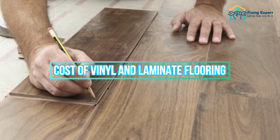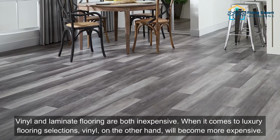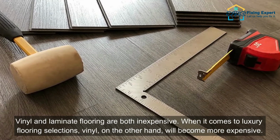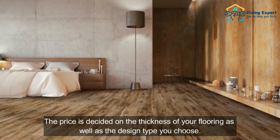Most important, the cost of vinyl and laminate flooring. Vinyl and laminate flooring are both inexpensive. When it comes to luxury flooring selections, vinyl, on the other hand, will become more expensive. The price is decided on the thickness of your flooring as well as the design type you choose.